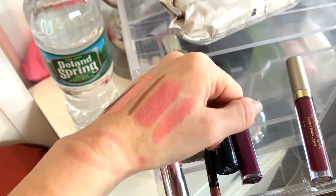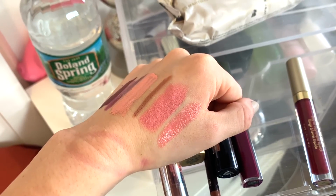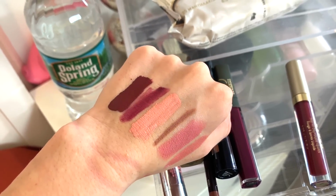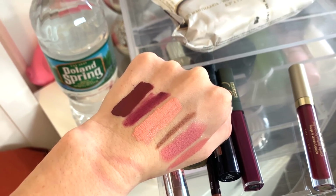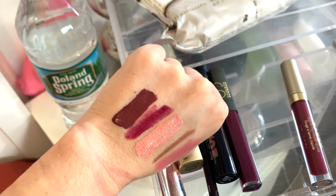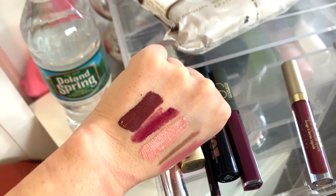So right there on the bottom we have the Maybelline Baby Lips. Right above that we have the Bobbi Brown lipstick, the Laura Mercier lip liner, and then we have the Russian Doll, I mean the Bava Plump lipstick by Buxom. Right above that is the Gloss by NARS, and then we have Rico by Stila.